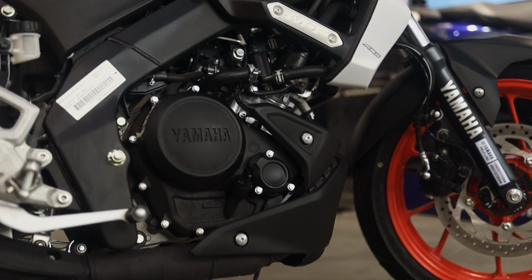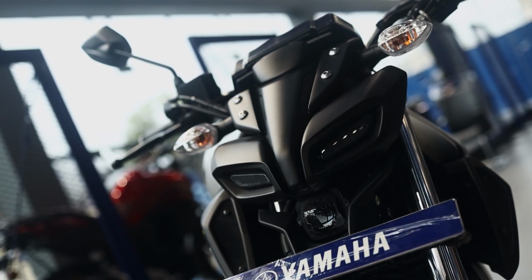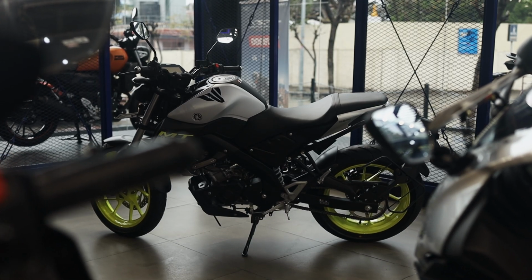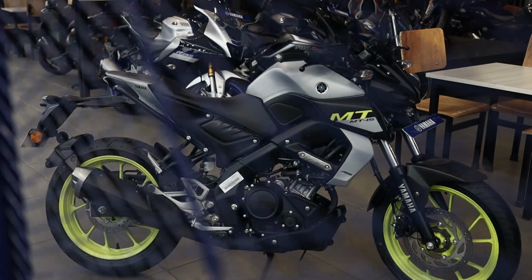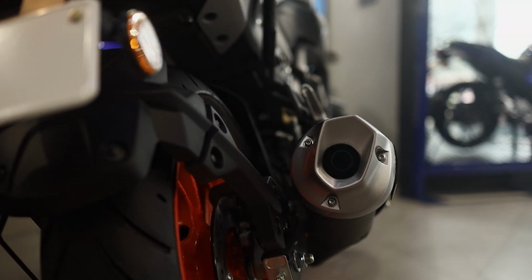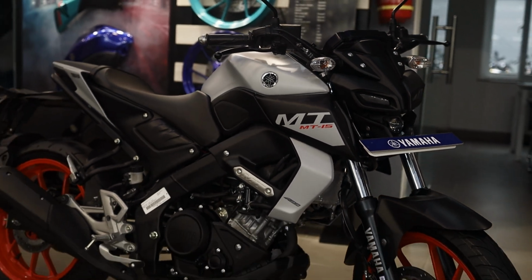Is there a need for an introduction to the Yamaha MT15? It is the R15 V4's street naked brother. Yamaha MT15 is one of the best 150cc motorcycles available. This bike appears to be a scaled down replica of the Yamaha MT09, which served as inspiration for its design.